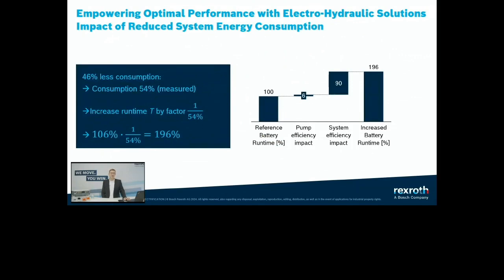So basically, when I say 46% less consumption, it means that we have still 54% consumption left. So if I take the inverse of this, I get the runtime increase of a factor 1 divided by 54%. And this means when I take the efficiency improvement that I had with my Series 60 pump, multiply this with a possible improvement by the system, I arrive at an increased battery runtime up to nearly double the value. I think this is quite impressive, but you should not forget at this point that this is for sure due to the high portion of energy on the machine, I assumed 85%, that is used by the hydraulic system really.